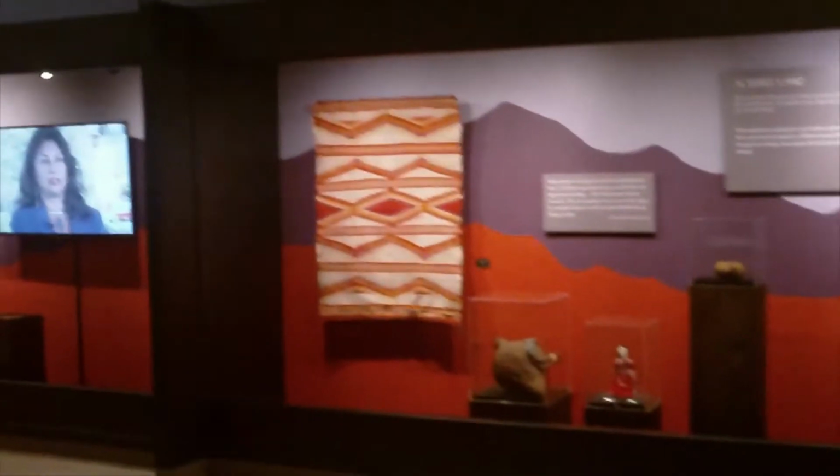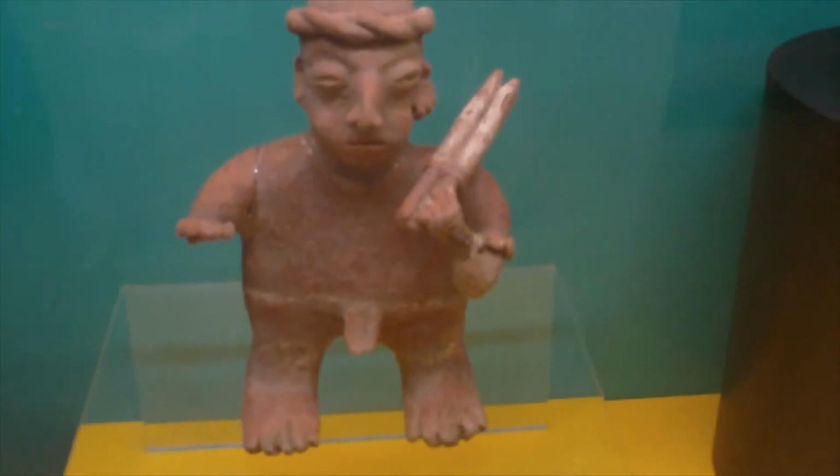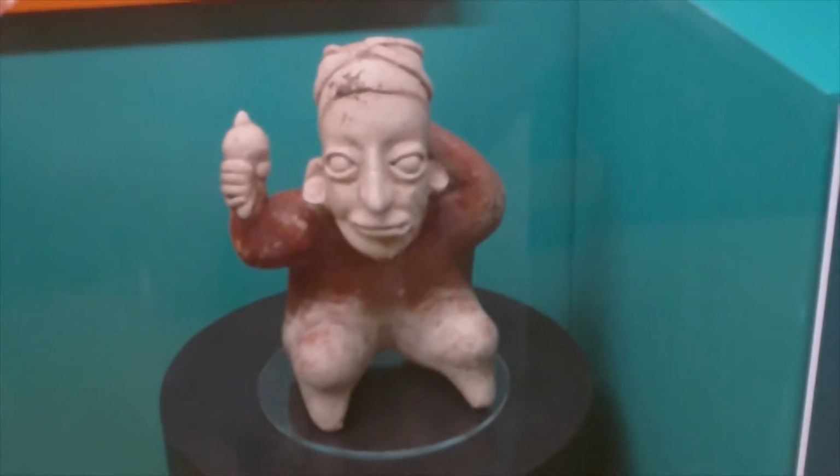Holy cow. You may know someone that looks like this guy. Or this guy. Or this happy woman. Or this guy. Or even that guy. It's a cart, like an ox cart. There's a pretend chicken in there.